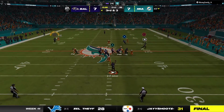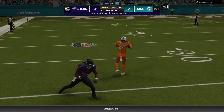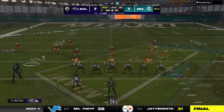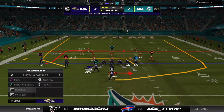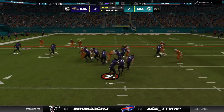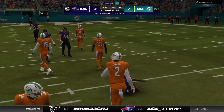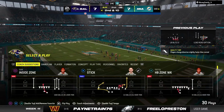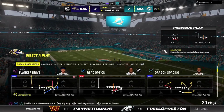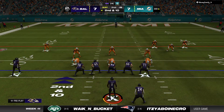Off the play fake, here's Jackson. Able to find the open man. That's complete. And he will have a Ravens first down as they're able to get the third down conversion. So now 1st and 10 as they've crossed into Miami territory, down at the 33. And he's going to be met at the line of scrimmage and taken down. Officially no gain on the play, and it's second down. 2 minutes gone by, second quarter.